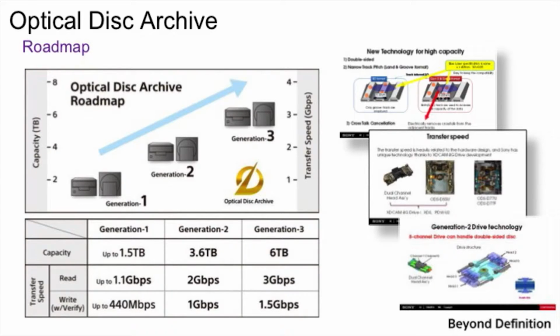In generation 2, the way we're achieving the double performance and also increased capacity is outlined there in the diagrams on the right. As you see in the top right, we're implementing the bits on the land and groove. We're also doing a narrow track pitch. We're maintaining the laser specification so that there's that downward compatibility that I mentioned. We're also increasing the number of heads. We're currently at 4 laser heads. We're increasing it to 8 in Gen 2. So these are the ways that we're increasing both the performance and larger capacity.